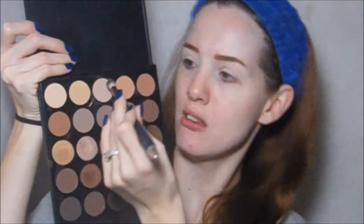Now the hard part, we are going to start working on eyes, and I'm not going to be simple about this. I'm going to go with my Morphe 25B Bronze Mocha palette, and we are going to attempt a halo eye. Attempt. Not necessarily get it right, but we are going to attempt it for sure. And I'm going to, so weird showing it, I'm going to go in with that color.